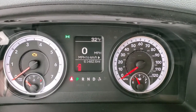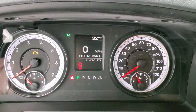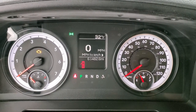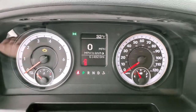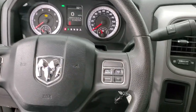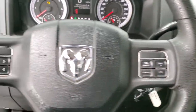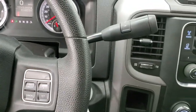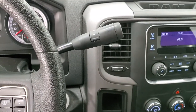So this one has 61,482 miles. You do get a digital speedometer, outside temperature display, and the instrument cluster is very nice and clean. Steering wheel is in nice condition, no excessive wear or anything on there. Cruise controls on the right and information center controls on the left. This one comes with the 6-speed automatic transmission with the optional tap shift.